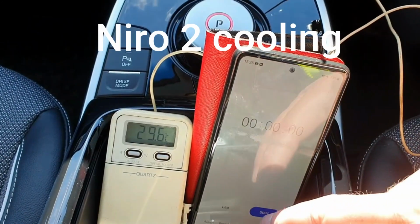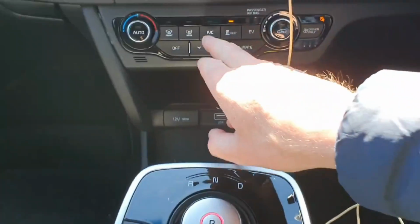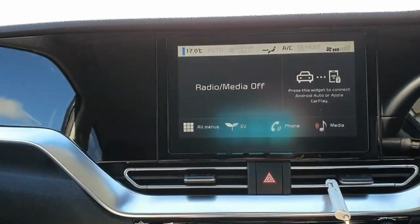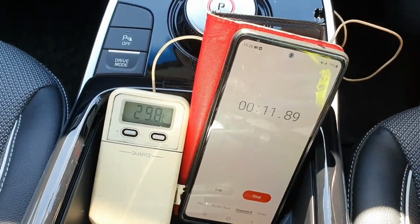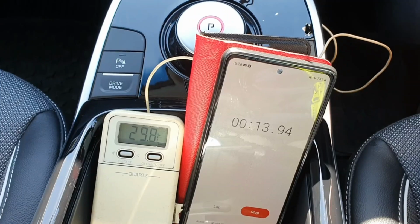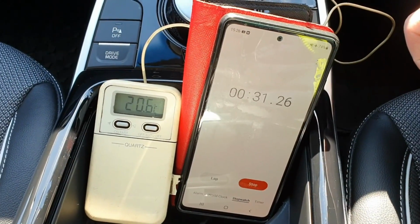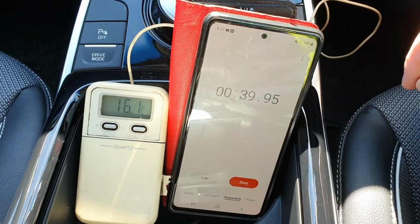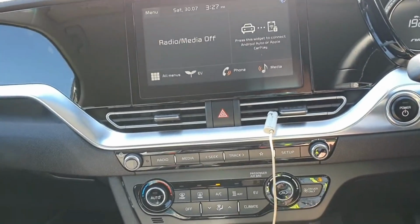So let's see how fast it takes to cool the E Niro 2. So let's go all the way down to 17 and see how fast the non-heat pump can get the temperature back down. 16. Look at that, in 38 seconds, 39 seconds. Awesome. I can't tell any difference, to be honest.